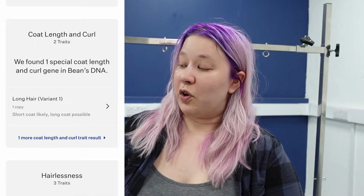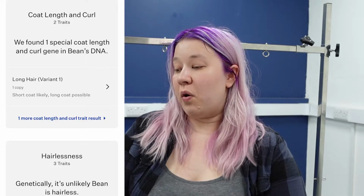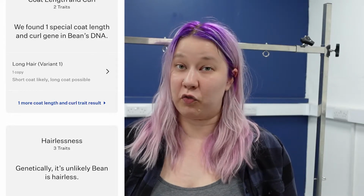And then going on to coat length and curl, and they found 1 gene which is long hair, short coat likely, long coat possible. I haven't had him in a full long coat like a cairn because I can't be bothered with the upkeep, but his hair does grow, and I could probably have him in a full Westie trim or a cairn trim if I really wanted to.